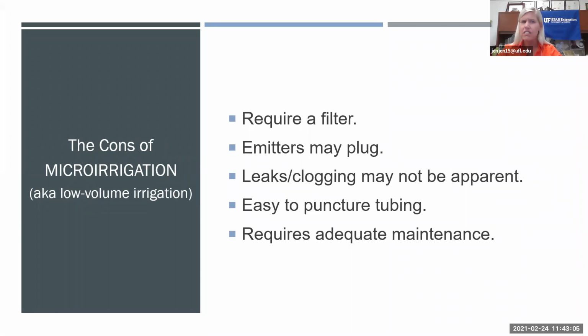But it does have cons. There are some negative aspects of micro irrigation. You will want to install a filter to keep out the sand. Remember, we have very sandy soils here in Martin County, and they can plug and clog your emitters. So you do want to check on these irrigation systems regularly, just like you would with your automatic irrigation system. You want to go out and routinely do maintenance on it. You might need to unclog an emitter. You might have a leak. You might have a hole, because it can be easy to puncture the tubing. So you might have to fix a leak, which again, is not hard to do in your micro irrigation system.